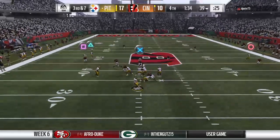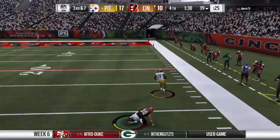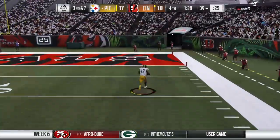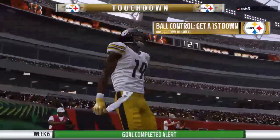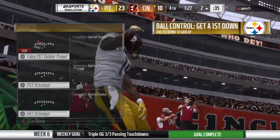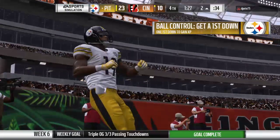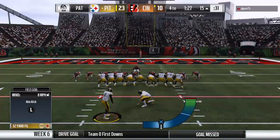Roethlisberger to throw. Going top shelf for Smith-Schuster. And some space here. And into the end zone. Touchdown, Pittsburgh. A big play there, his 4th touchdown on the year. And the Steelers are going to add on to their lead.